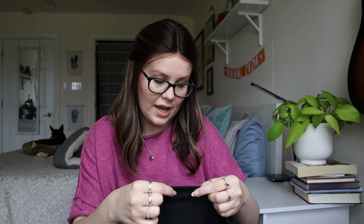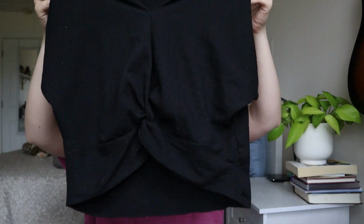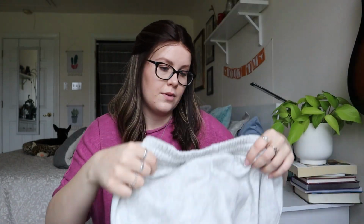This is a very old Zara tag, Zara collection, just a black twist top. There's a lot of wash wear and pilling on this one. I'll probably go right to a thrift shop. Let's see, what do we got?